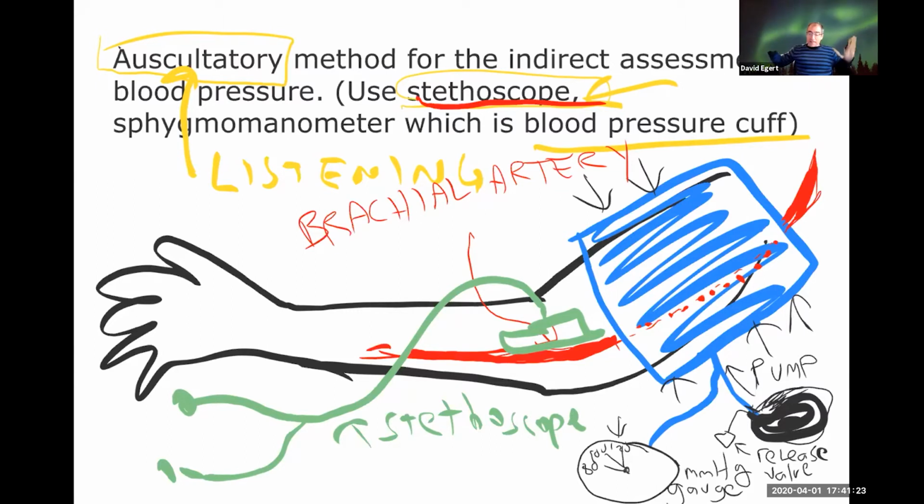So this is the setup. You have a way to listen to the brachial artery. You have a way to squeeze the brachial artery or release the pressure on the brachial artery. And you can read what pressure you are squeezing with at any moment. And so using all these different parts, we are going to be able to figure out what their blood pressure is.